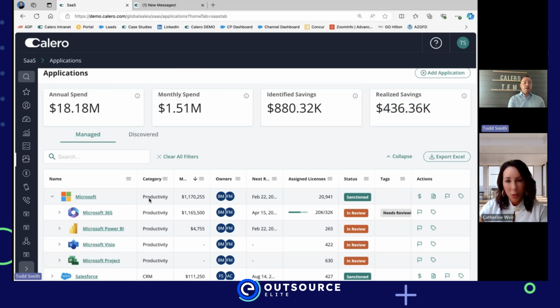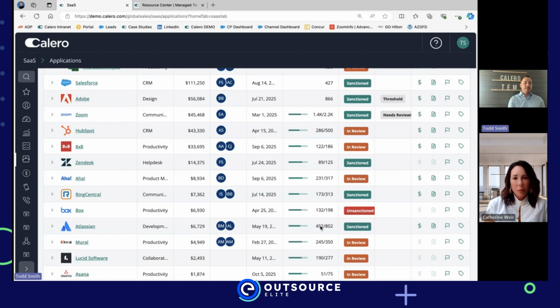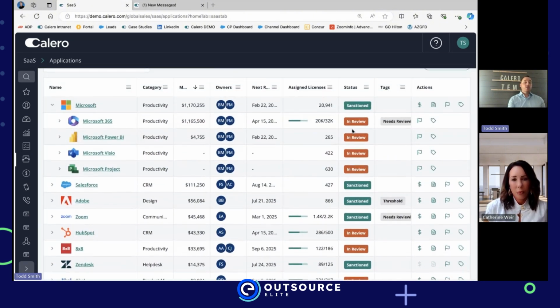So now I look at these applications and we help identify the owner of those applications within the business, how many licenses versus what they're using. So I might have thousands of licenses in Microsoft, but I might only have a few licenses in some of the other applications that we utilize because maybe it's for finance or it's for procurement or it's for my engineering team. And all of those change. We link every one of those to know, was it sanctioned? What is the next renewal date? I link the contract right here.